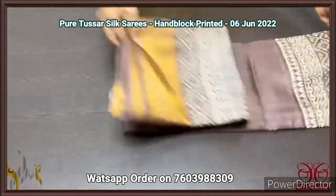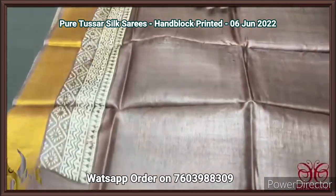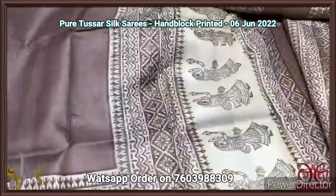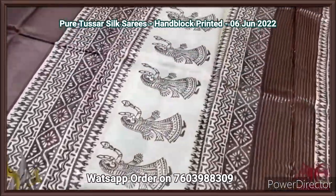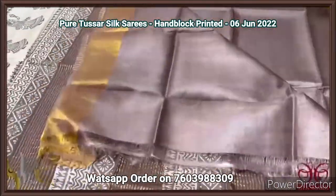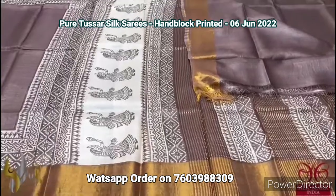Pure Tussar silk saree, premium quality, handblock printed with zari borders, done on a premium acid washed boiled Tussar fabric. Here we have a beautiful brown shade saree, a pastel brown color with zari borders on both sides and a printed border design. And the pallu has a beautiful dancing lady concept on green base. Complete saree is in brown, the pallu as well as the blouse piece in the same running color. Excellent one, restocked on demand and comes with authentic silk.